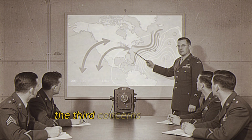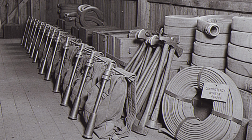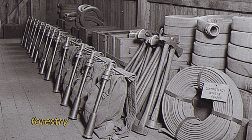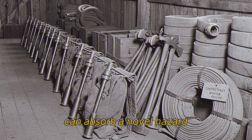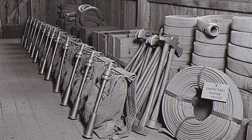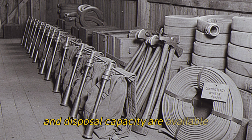The third concerns home front management. Institutions that already exist for routine hazards, forestry patrols, county law enforcement, utility dispatch, public information, can absorb a novel hazard when it resembles a more familiar one, provided the technical assistance and disposal capacity are available.